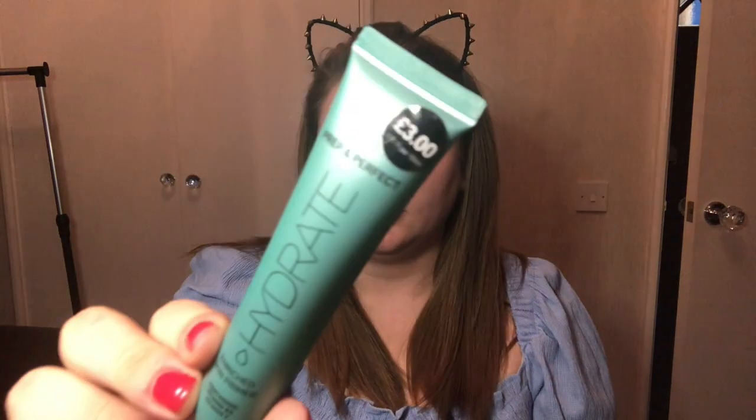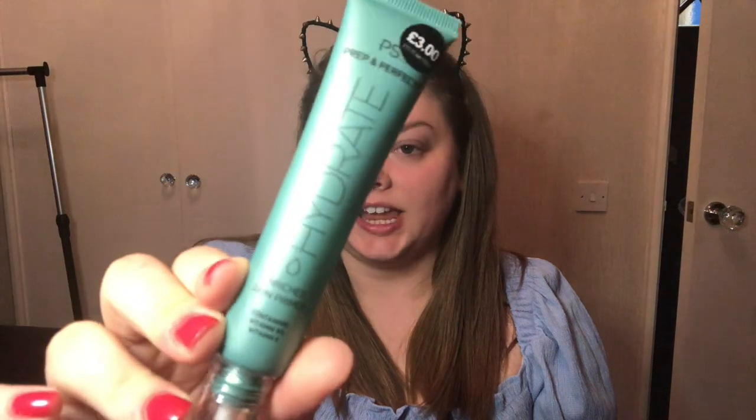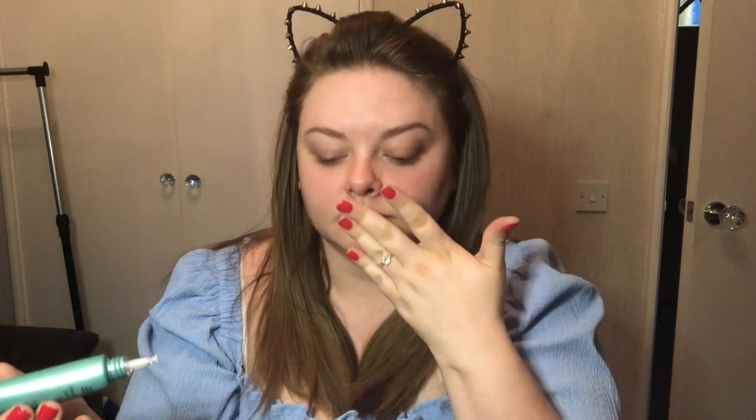So first things first, I'm going to go in with a primer, and I've picked out this Prep and Perfect Hydrate Enriched Skin Primer, which, as you can see, only costs £3, and it says it contains vitamin B3 and vitamin E. Quite a creamy consistency. Smells quite fresh. It does have a scent to it.